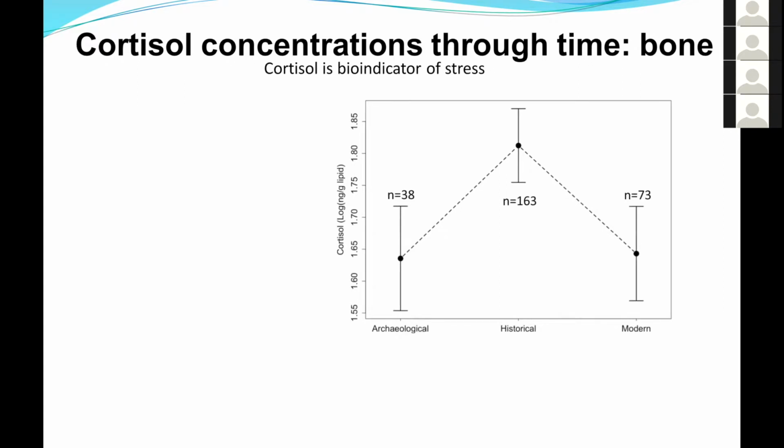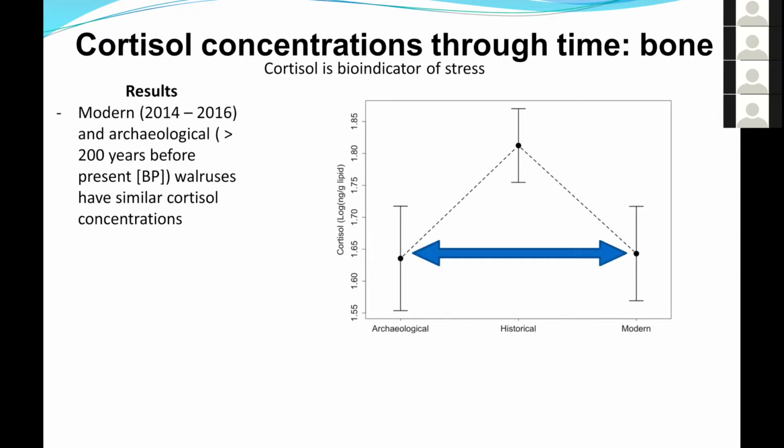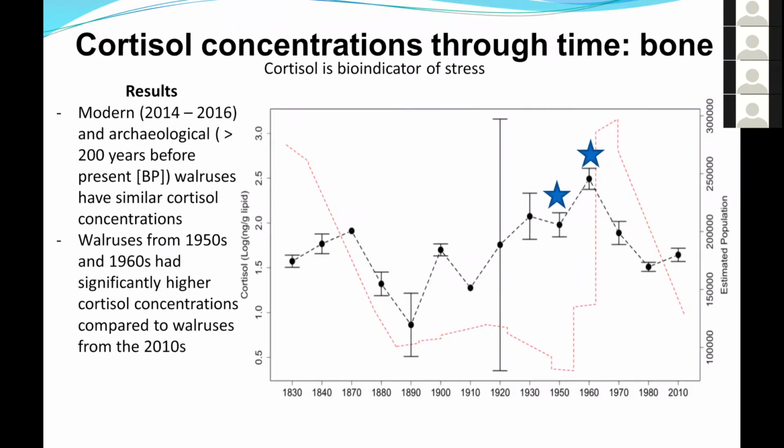And we have archaeological, historical, and modern samples from all of these. And what we can see here is that the modern and the archaeological walruses actually have similar cortisol concentrations, and it's our historical walruses, from the 1880s to about the 2000s, that are different from all of the others. And when we break it down for the historical, most of this difference comes from the 50s and the 60s, where there were significantly higher cortisol concentrations compared to modern day walruses.